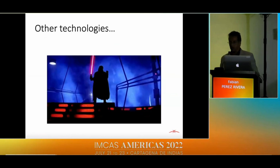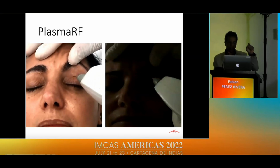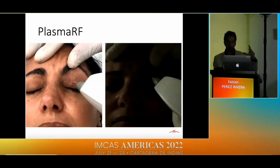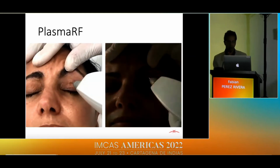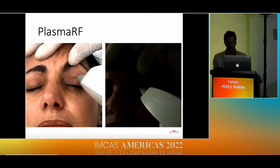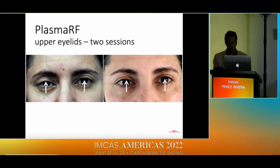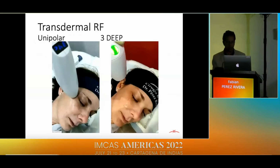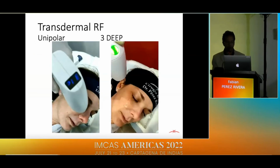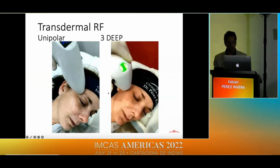Another technology that I have tried in the last years is plasma radiofrequency. You obtain some points of epidermolysis, and in this way you obtain a contraction in the upper eyelids. Here is this plasma effect, as you can see when I turn off the light in the room. It has had little success in this area, but there are cheaper devices that may help you in daily practice, or the use of transdermal radiofrequency, to obtain only an increase in the quality of the skin, no more than that.